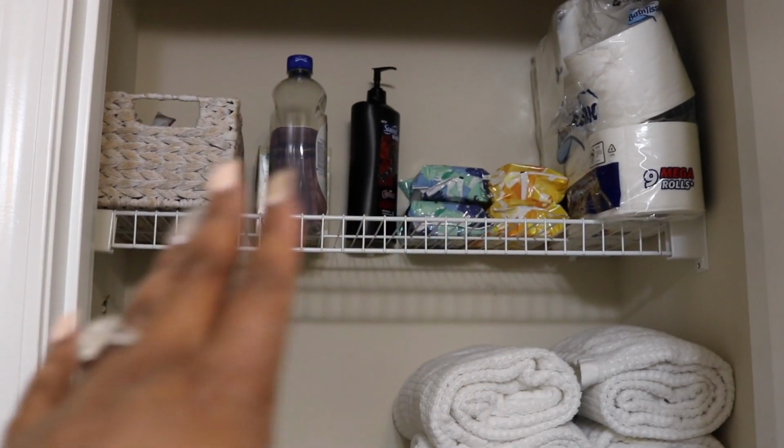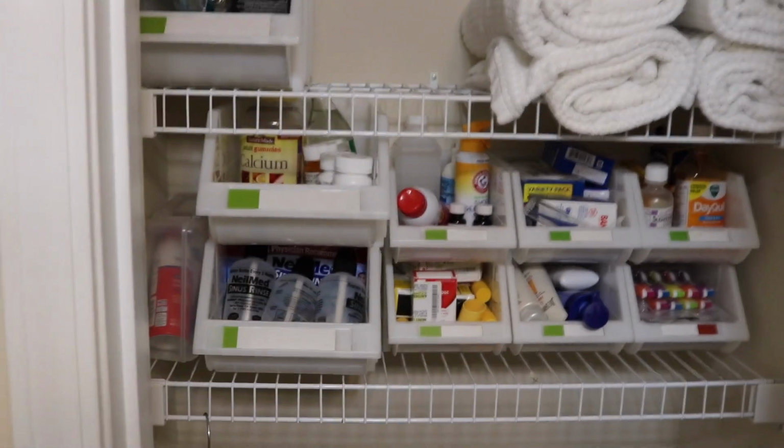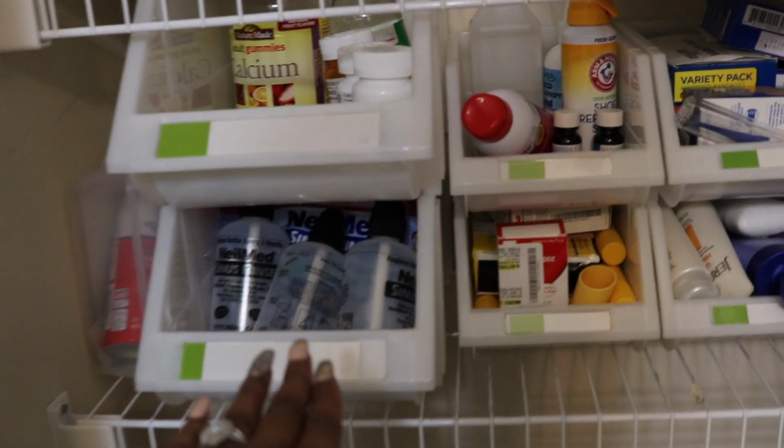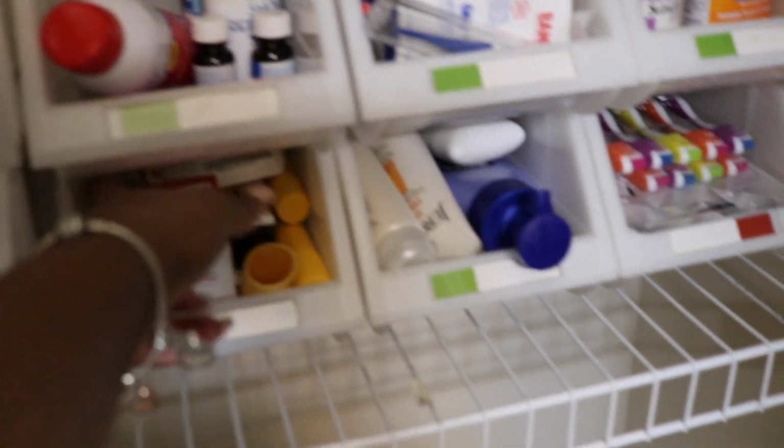But up here, as you can see, it's just general stuff, and here in these bins, because we for real have allergies, I've got some neti pots, EpiPens, and, oh, that's my prescription. Y'all can't see all of that.